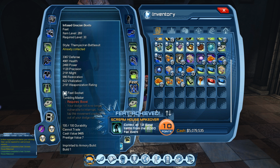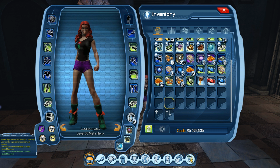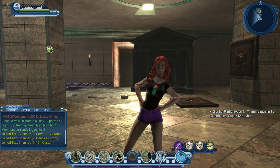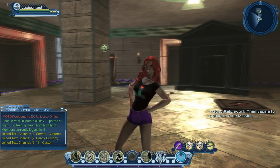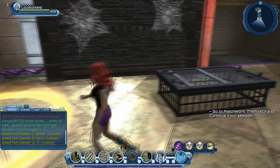So there is the feat, the Scream House Makeover, to collect all 12 base items from the 2020 fall event, which is the Halloween 2020 event. And then we're going to take a look at the full preview of all of the base items in our base. We're checking out the 12 base items from the 2020 seasonal Halloween event. So first up, we have the creepy lab table right here.